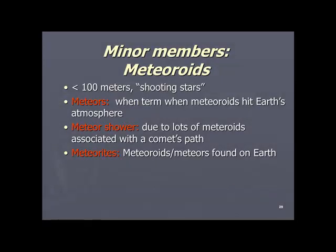We also have what are called meteoroids, and these are what are improperly termed as shooting stars in our night sky. It's not really stars that are moving around, it's these smaller particles, less than 1,000 meters, called meteoroids. And they have different names depending on where they are, within outer space or in our atmosphere. So meteoroids are what exists in outer space. Once they hit Earth's atmosphere, we call them meteors. Then when we have a lot of them happening, we call it a meteor shower. If they're actually found on the Earth, they're called meteorites. Don't worry too much about the difference between all of these. Just understand that they are particles that are falling to Earth. Many of them don't make it to our surface because the atmosphere burns them up.